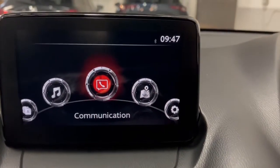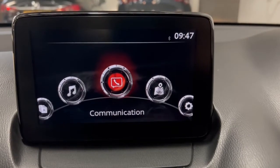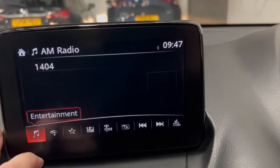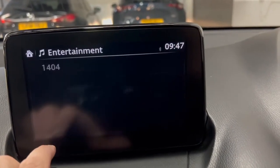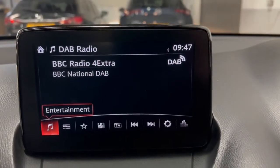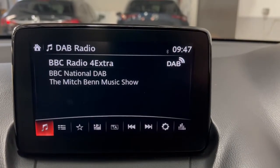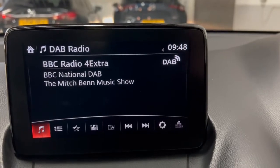Centre here, you've got Mazda's Mzd Navigation System, which when the car is stationary is all touchscreen. It's got DAB as well. As soon as you move off in this vehicle, that touchscreen becomes disabled for safety reasons. So you're not touching the screen as you're driving along. You've got to keep your eyes on the road.